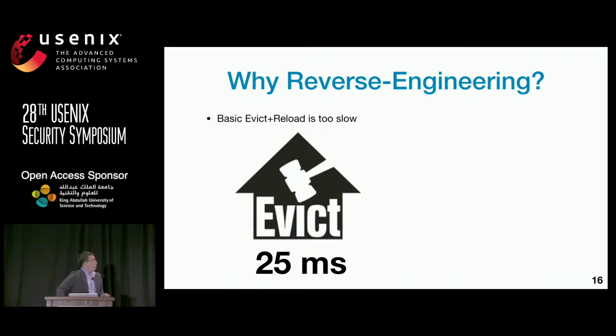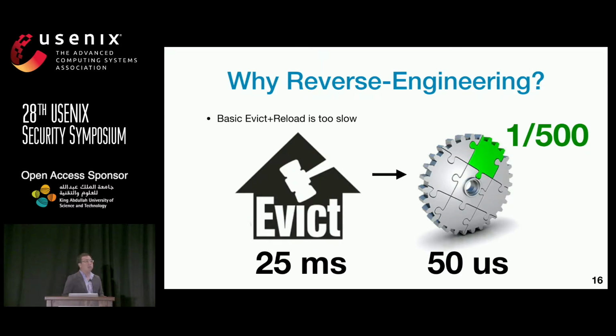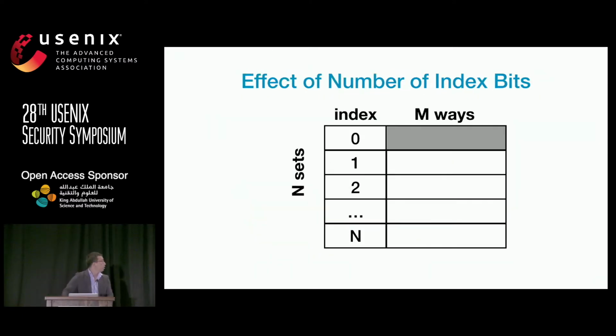So why do we do reverse engineering? Because we found out that the basic evict and reload is slow, because now we cross the network with RDMA. So the basic evict and reload takes around 25 milliseconds, not 70 minutes. After our reverse engineering, we improved the efficiency by 500 times. Now we only need 15 microseconds to do one round of the Pythia attack. So now I will introduce how we did our reverse engineering. However, because of the time limitation, I will not go into detail today. So please check our paper for more details.